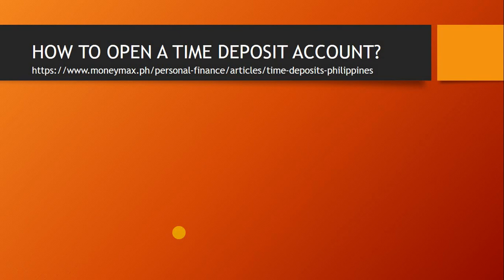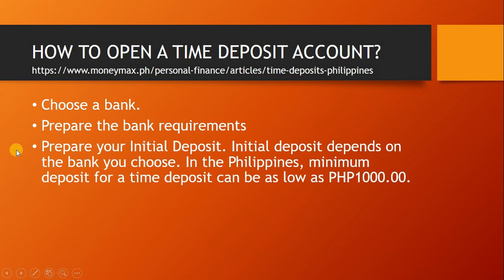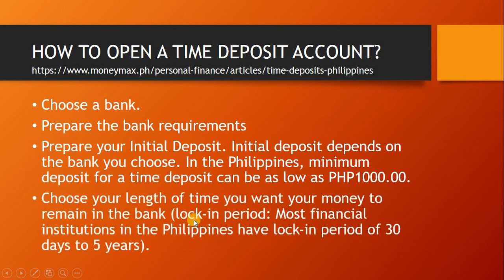How to open a time deposit account? First, choose a bank. Second, prepare and submit bank requirements. Third, prepare your initial deposit. Initial deposit depends on the bank you choose. In the Philippines, minimum deposit can be as low as 1,000 pesos. Last, choose the length of time you want your money to remain in the bank.